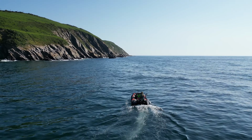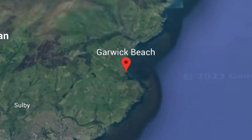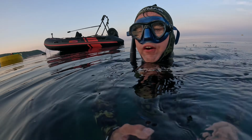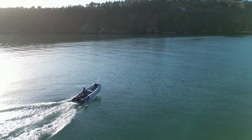So we've travelled a few miles up and down the coast, up the north, back down the south, had a few casts. Not much really occurring, to be honest, haven't seen any wildlife yet. So I've headed over to Garwick Bay, where you saw me in one of the previous videos jumping in the water. But if you recall, I've been to this stony beach before. We came here on my first SIB for a coffee. It was snow covered, it was beautiful.